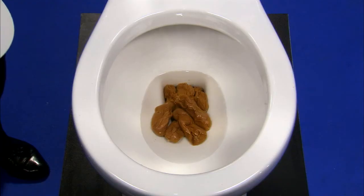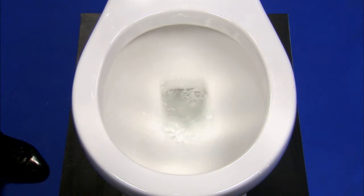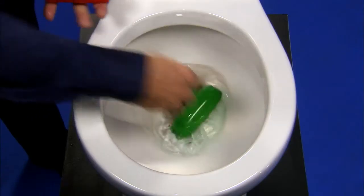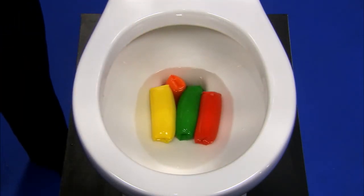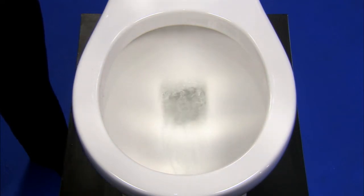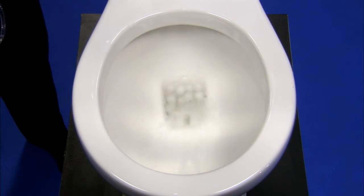Watch this. Now that flush was quiet. The bowl is empty and completely clean. And I challenge anybody to subject a Stealth toilet to any reasonable test. With just 0.8 gallons of water, it delivers one flush performance as good as a wasteful 3.5 gallon toilet.